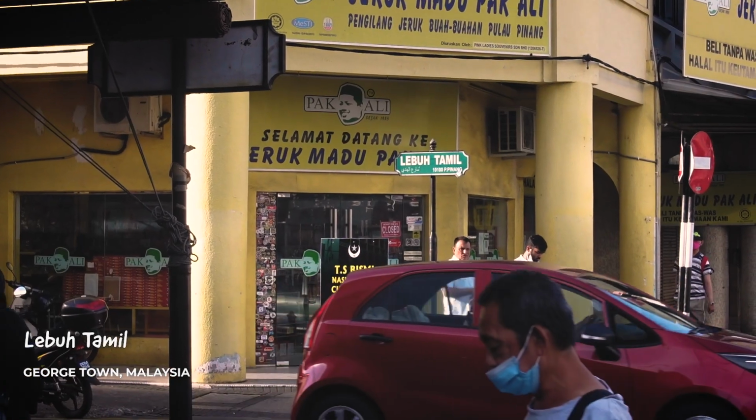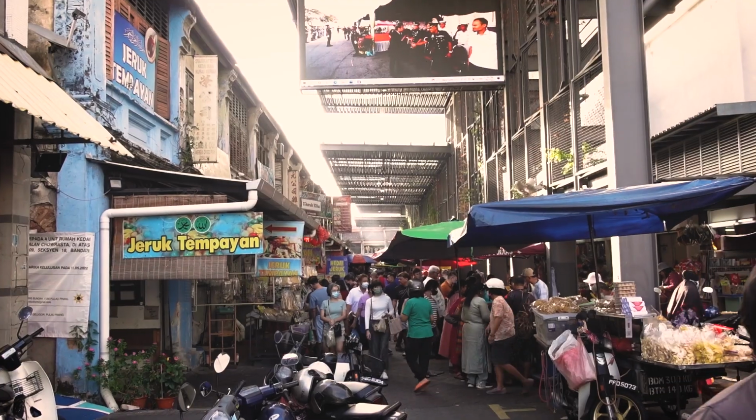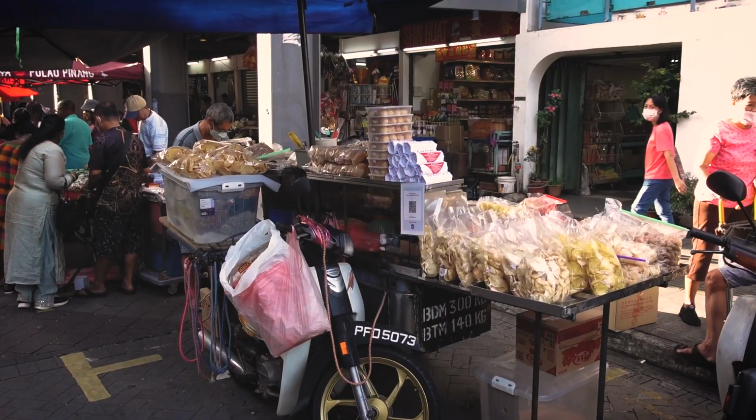Georgetown. And we started off this morning quite early. So in Penang there's a free shuttle which loops the entire city. So we just got one and came here to this street called Lebuh Tamil. It's now 8 a.m. and we are here at Pasar Chaurasta, which is the main morning market area in Georgetown. So we're just going to explore this a little bit and see what we can find.